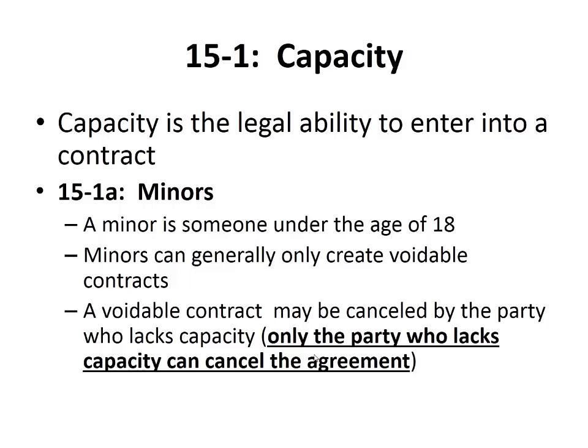If two 16-year-olds enter into a contract, either one of them can void it because they both lack capacity because neither one of them is 18. If a 16-year-old buys a car from a Ford dealership, only the 16-year-old can void the contract because they're the only ones that lack capacity.